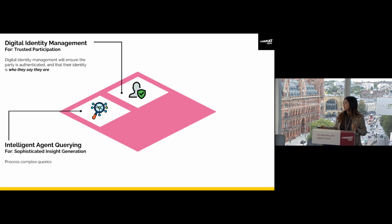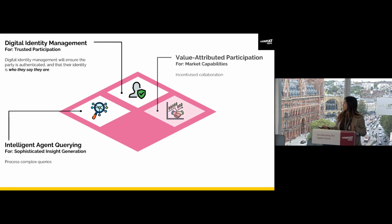Secondly is intelligent agent querying. To make it easier for everyone, we want to ask really complex questions, but sometimes you just really want one answer. So instead, we actually have an intelligent agent querying model. It's a way of, you ask a simple question, it would process to whoever needs to answer that, and then you get the insights back.